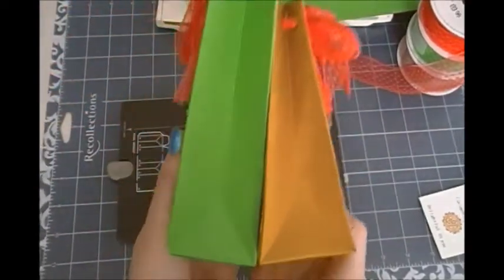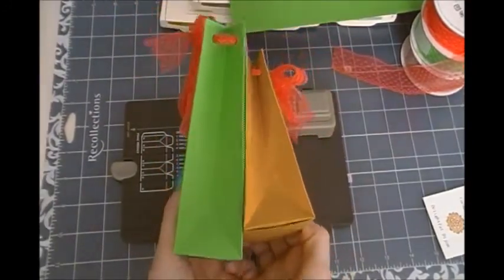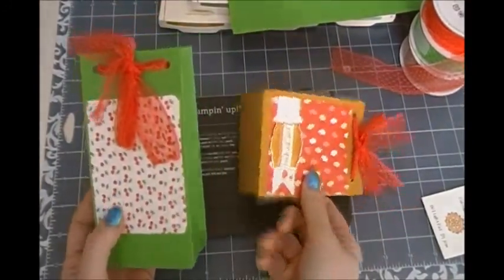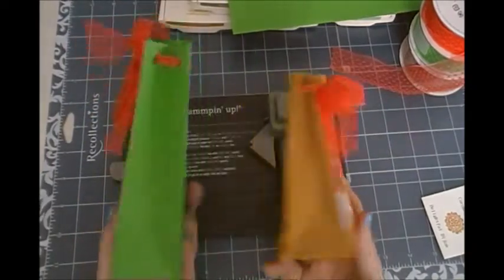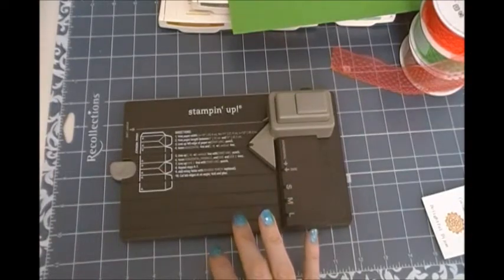But look at the size difference in these bags, and they were both made on the medium-sized setting. So depending on the size of the paper you get, you are going to get different size boxes. And so I'm going to make one with you now so I can show you how this board works.